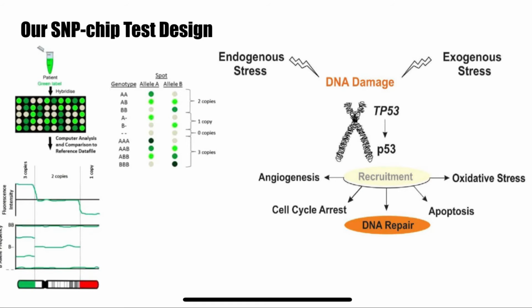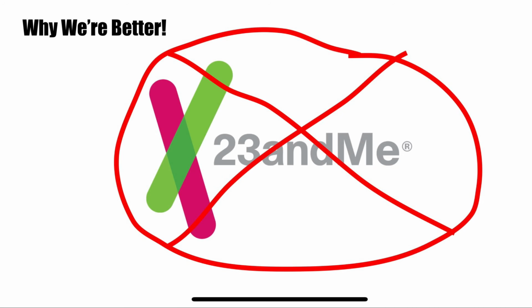making them more likely to develop cancer. Our test offers several advantages over 23andMe's test. While 23andMe only analyzes 44 of the BRCA1 and BRCA2 variants, our SNP test will cover thousands of variants, in genes like TP53, which have been associated with cancer. By incorporating SNPs such as RS1042522, we provide a more holistic assessment of an individual's genetic risk for breast cancer.